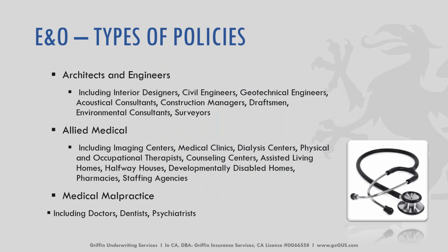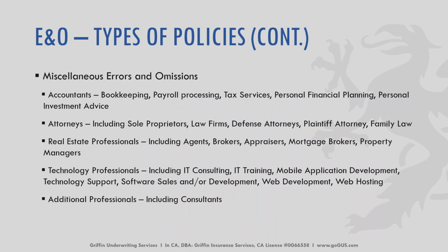We see a lot of agents contact us to get an E&O quote and a policy for architects and engineers, allied medical, and medical malpractice. We see these are pretty much our 3 top ones. We also see miscellaneous errors and omissions. Under miscellaneous, we'll see accountants, attorneys, real estate professionals, technology professionals, and additional professionals. That additional professional, I'll say consultants. We're seeing a lot of consultants in many different fields. We have some great products available for pretty much any kind of consultant out there.